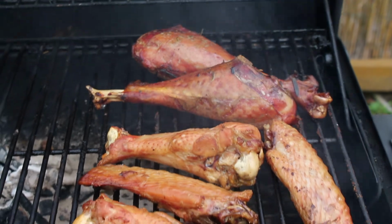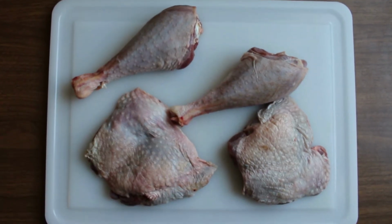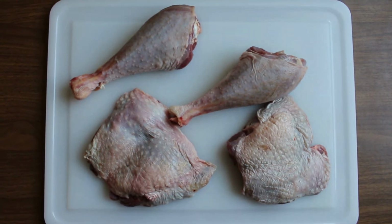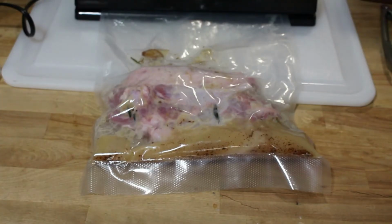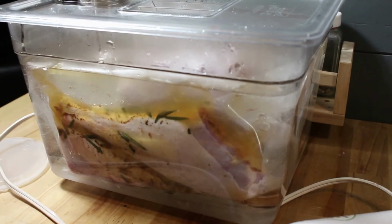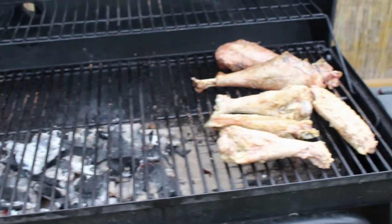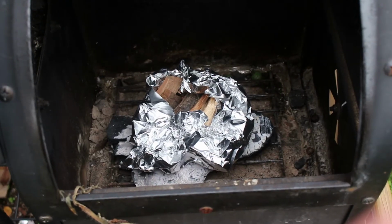So for the drums and the wings, well, first of all, the drums, or the dark meat, is a lot more complex, so I got a little more complicated with this cooking method. I decided I wanted to confit the wings and the drums in bacon fat for 12 hours. And then I wanted to smoke them for a couple hours on the smoker with some pecan wood.